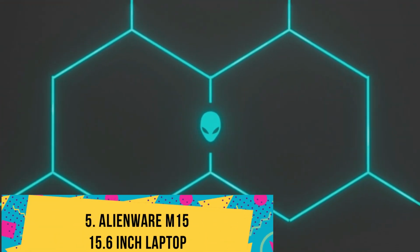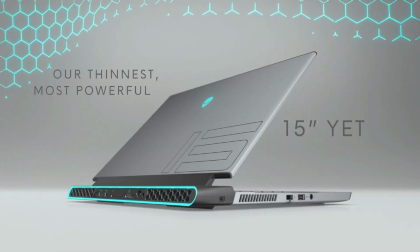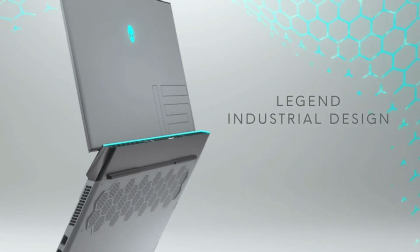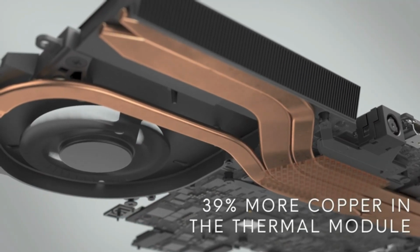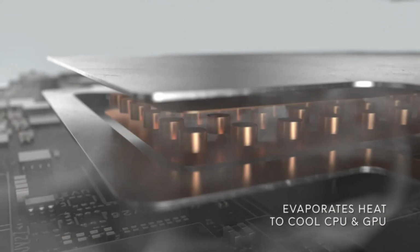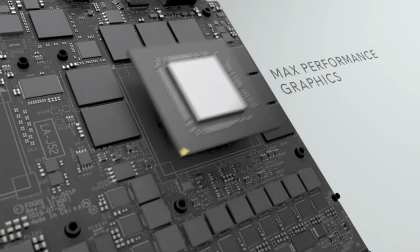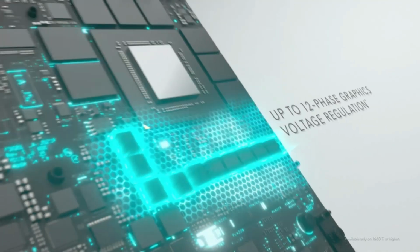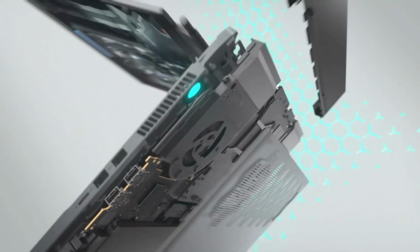Number 5. Alienware M15 15.6-inch laptop. The Alienware M15R3 was one of our favorite gaming laptops of 2020, standing out with unique styling and the muscle to back it up. The M15R4 starts at $2,149.99 to $2,499 as tested, is a component-level revamp that uses the same chassis but adds NVIDIA's GeForce RTX 30 series Ampere GPUs, newly announced for laptops at CES 2021 earlier this month.